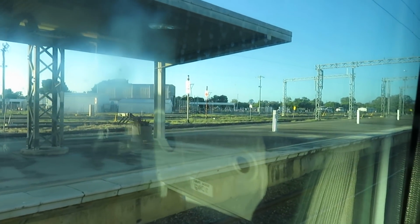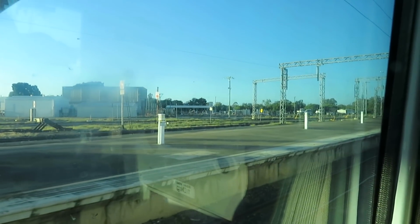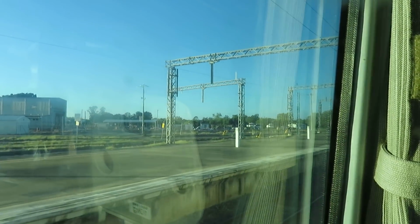Well, we're underway. It's 7:10 in the morning. We're leaving Rockhampton right now. I'll get a few shots along here, see what might be in the yard and so on.